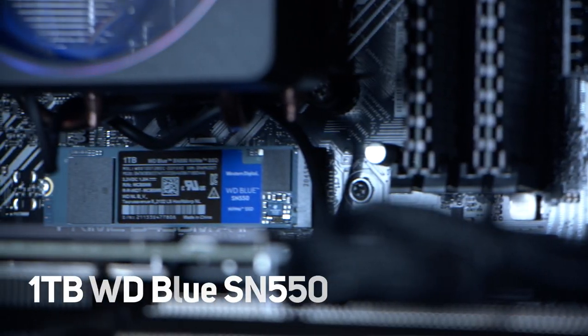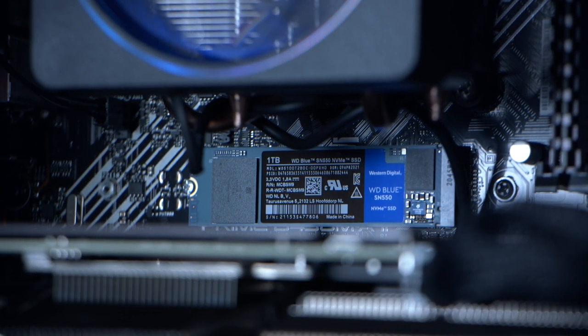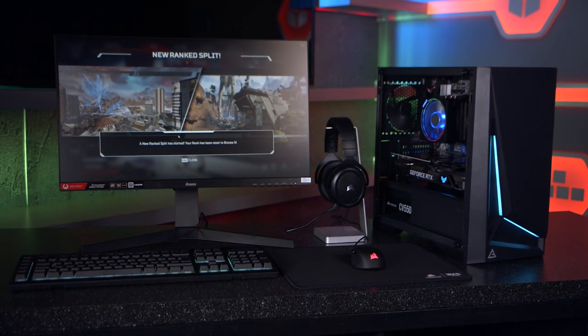For storage, it features a 1 TB WD Blue SN550 NVMe SSD, which offers super fast performance and should be big enough for you to store all of your files and a good few games for now. The convenience of a desktop PC means that storage is one of the easiest things to upgrade later down the line if needed. Let's boot up the PC to see just how fast this SSD is.